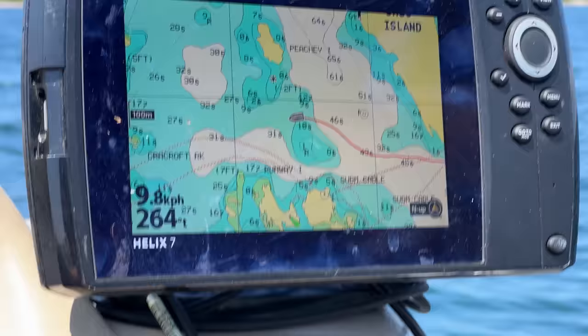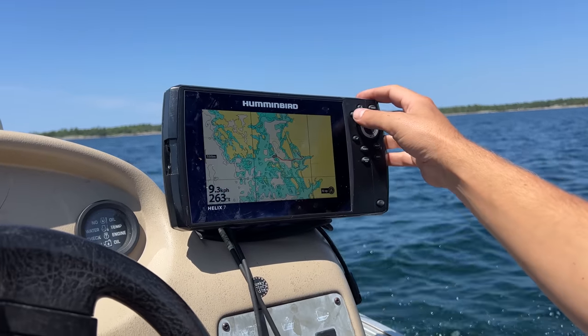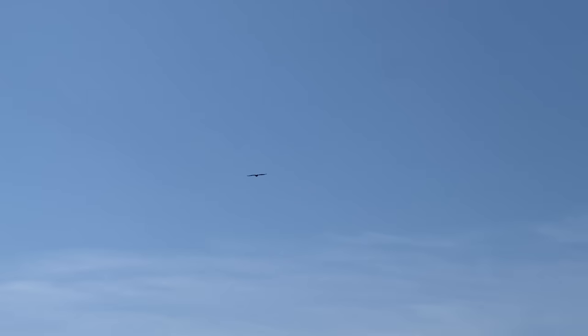Yeah, so fast. These people might know the waters a bit more than we do. Yeah, we have no idea. We're gonna take it slow. We're gonna be following a GPS and just hope that it's decently well marked and hopefully don't hit a prop. That's the goal. You can really tell, but that's a bald eagle. Yeah. Oh, that's so cool.